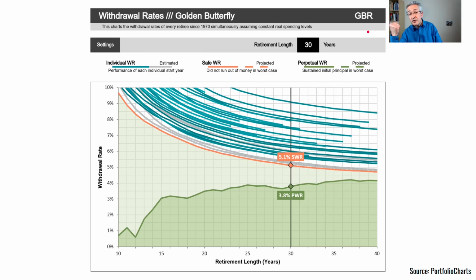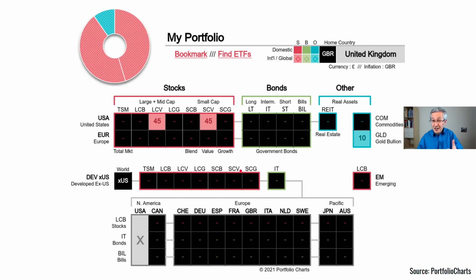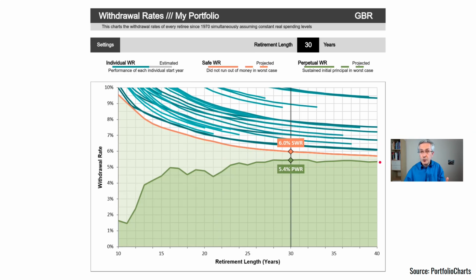And it also lets you change the country in which you're based, because of course the rate of inflation depends on where you live. And if we choose the United Kingdom, the perpetual withdrawal rate is much lower. In fact, it's just a little over 4% for a 40-year period. But with this tool, you can actually change the weights. You can fiddle with them to see what effect it has on the perpetual withdrawal rate. And if I use this portfolio, which is 45% large cap value, 45% small cap value, and 10% gold, we actually get a pretty good perpetual withdrawal rate now.